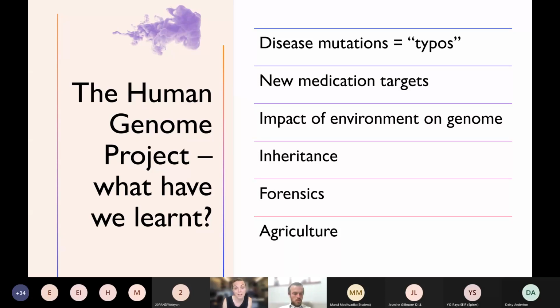We've learned a lot about forensics. You hear about DNA testing at crime scenes in the movies, and that they've managed to implicate someone in a crime because of their DNA. That's all thanks to the Human Genome Project.